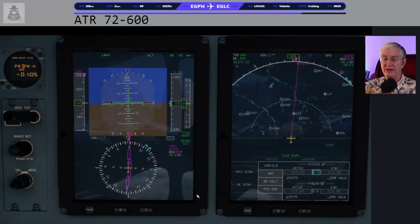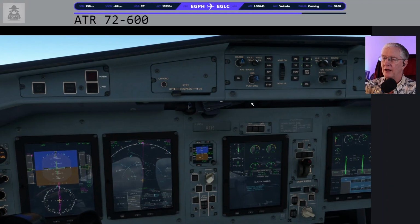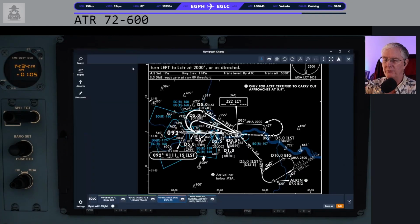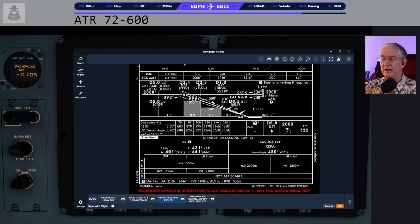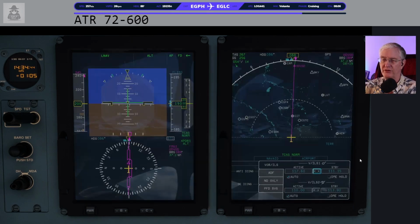Minimums, we can set minimums, and up that heading bug again. There we go, minimums. So what is our minimums for this approach? I believe that this is a category B airplane. It may even be an A, I'm not sure. Category C is 737 in the Airbus and stuff. 431 feet, we're gonna call that our minimums for today.